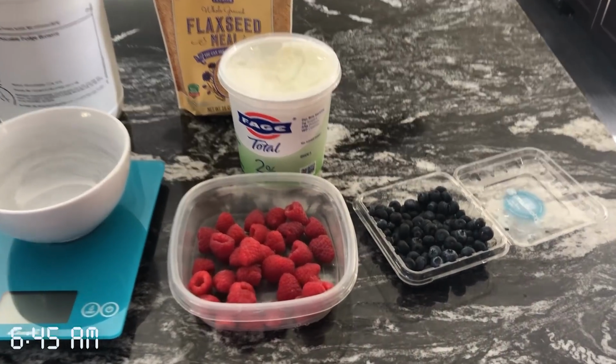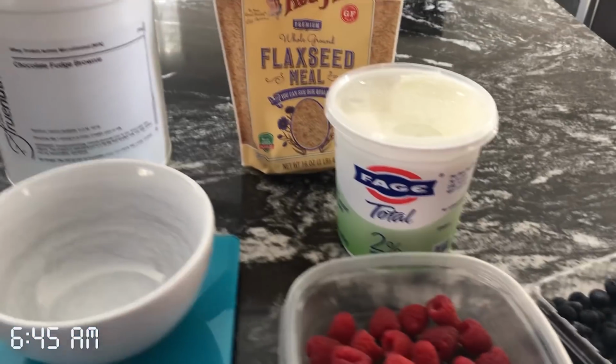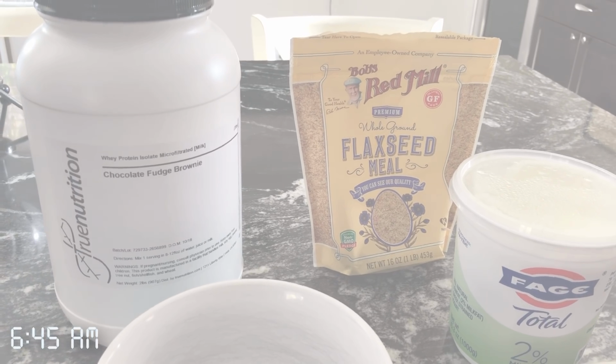Here's what I'm going to use. I've got fresh blueberries and raspberries. I've got my Greek yogurt, my ground flaxseed, and my favorite chocolate fudge protein powder. Okay, so now I'm going to go up to my office and do my usual morning stuff like check in on our Calm Belly Club members, look at email, and just kind of chill and get into the day a little bit.